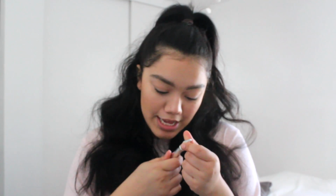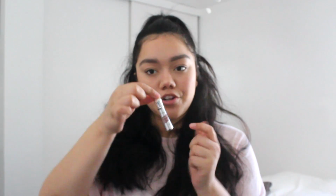This medium brown, I have finally discovered the color of my dreams. Speaking of brows, I do use the number 5. This is the darkest brow gel out there, the Gimme Brow by Benefit. This is their new cute packaging.